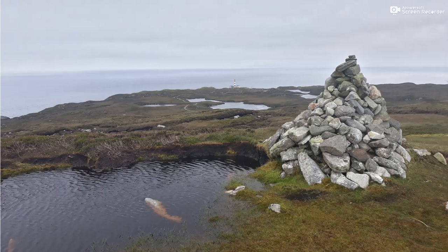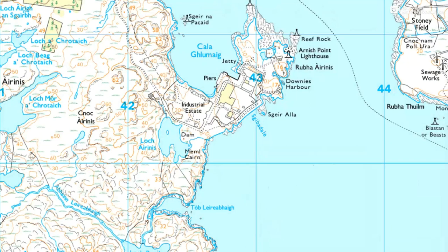So before we look at the maps, let's just have a look. We're on high ground and we've got this series of lochs or small lochans before the lighthouse, and then out to sea and nothing on the horizon as far as we can see, just sea. So let's have a look at the maps. We're looking at Ordnance Survey 1 to 25,000 maps.